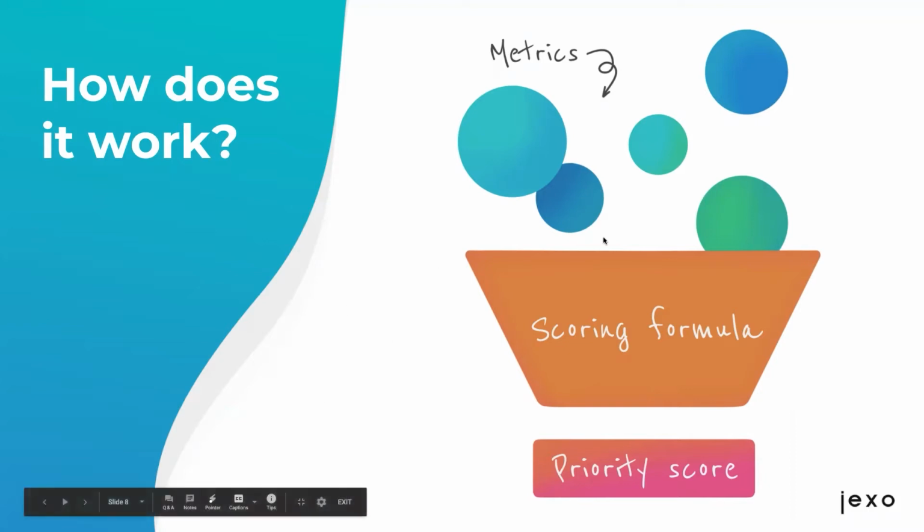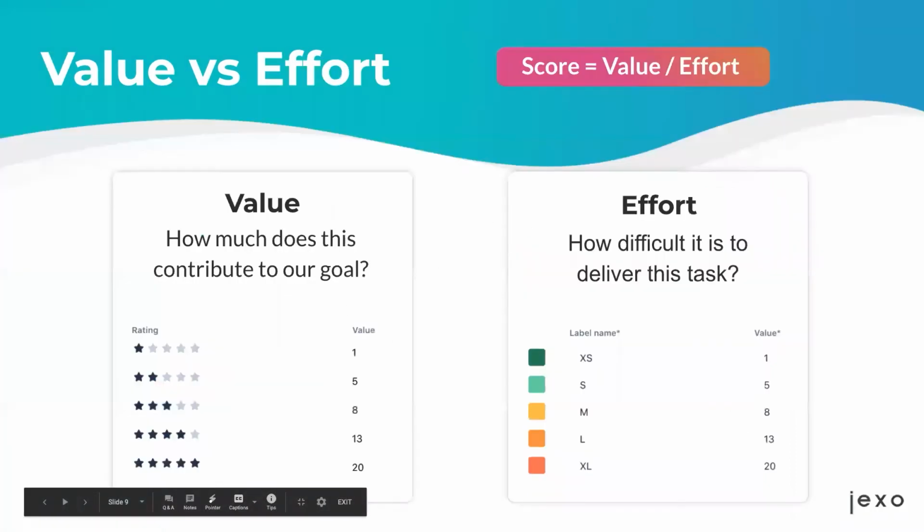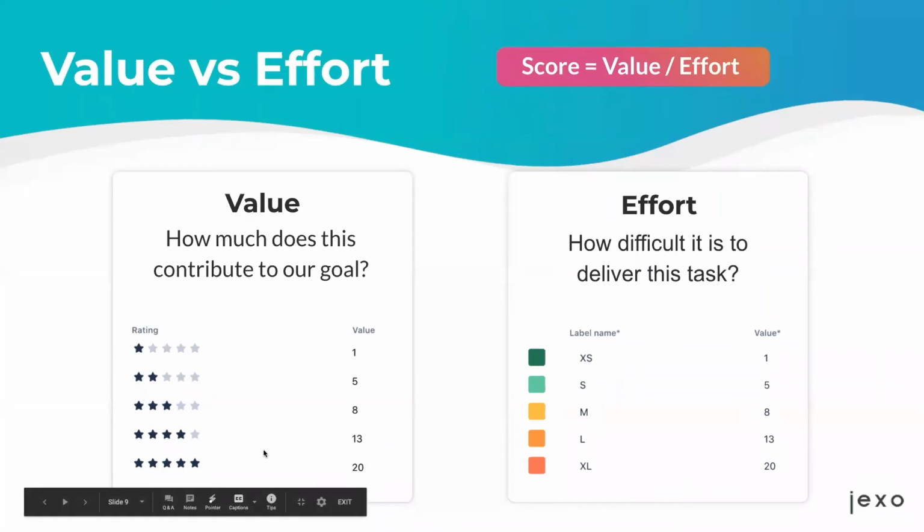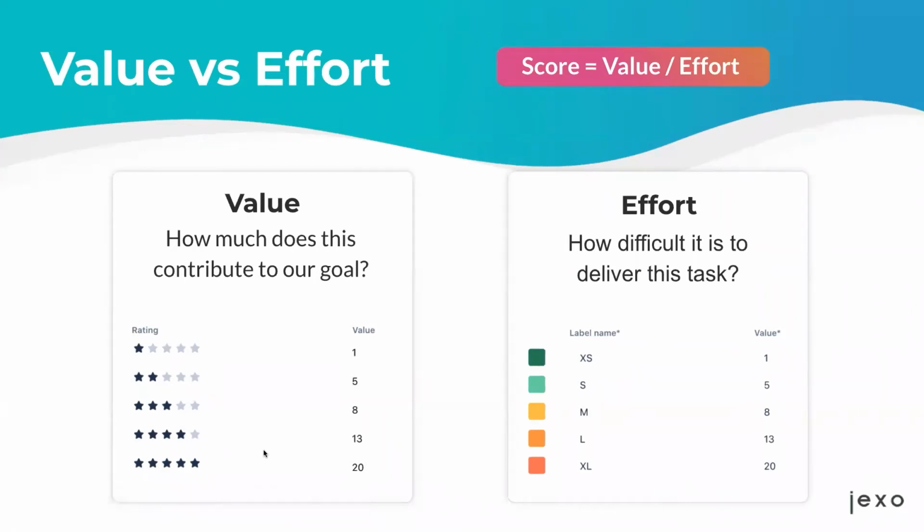All right, so I'll give you some examples, and I'll start with the easiest template, which is the value versus effort. The reason why I call it the easiest is because you already think of effort, let's say the time spent or the complexity points, and that's a bit easier to understand. So in this scenario where we have the value versus effort framework, you will have two metrics, the value and the effort metric. And usually these are the questions that you would ask the team when deciding how to define the value and the effort of a task.